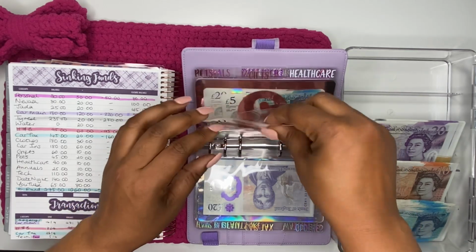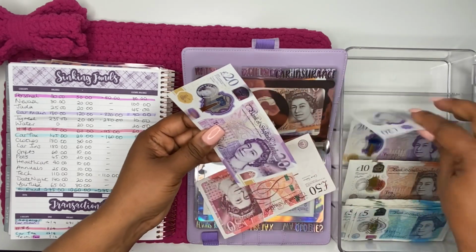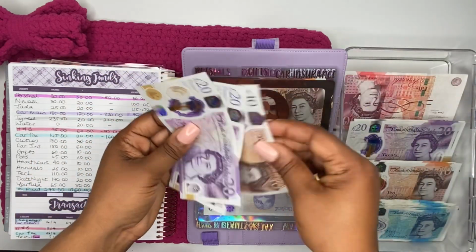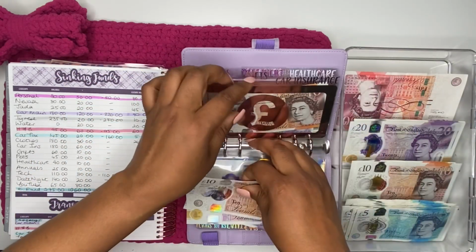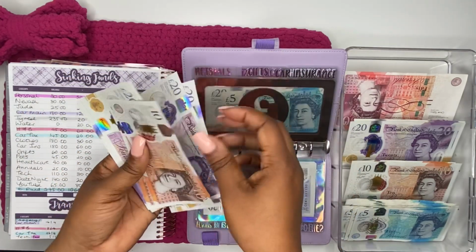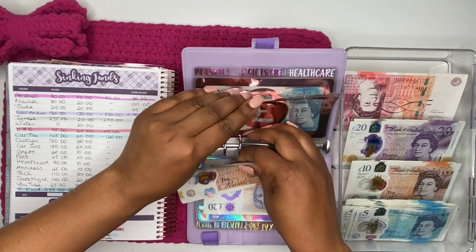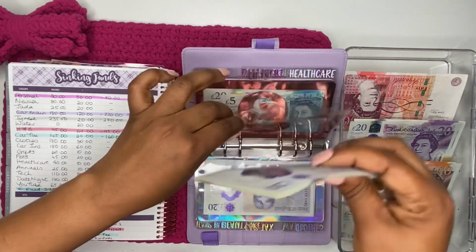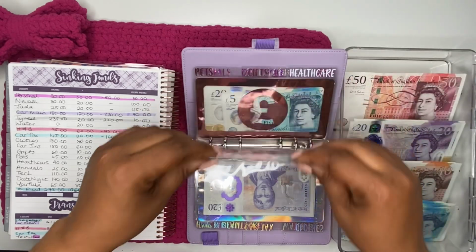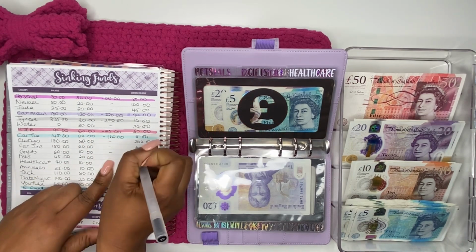I don't even know if I'm liking this £50 in here, guys. I think I'm going to change it up, to be honest, and take that to the bank. It's only because I've got all of these smaller notes in here and it's just really hard to count them. So I'm going to put that in the bank and leave the smaller notes in here instead. Okay, so car insurance, we have £240.